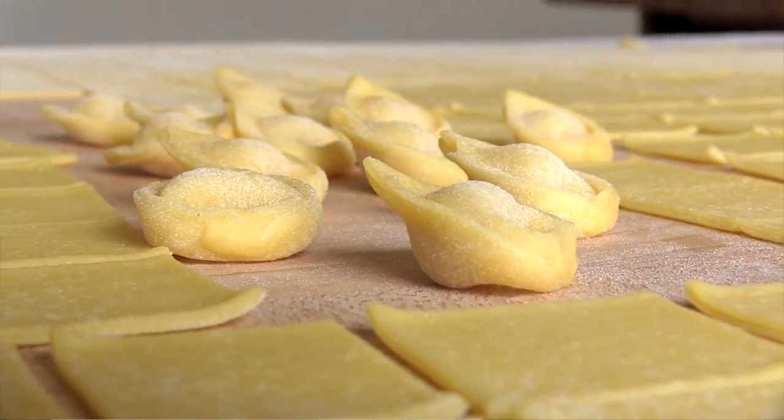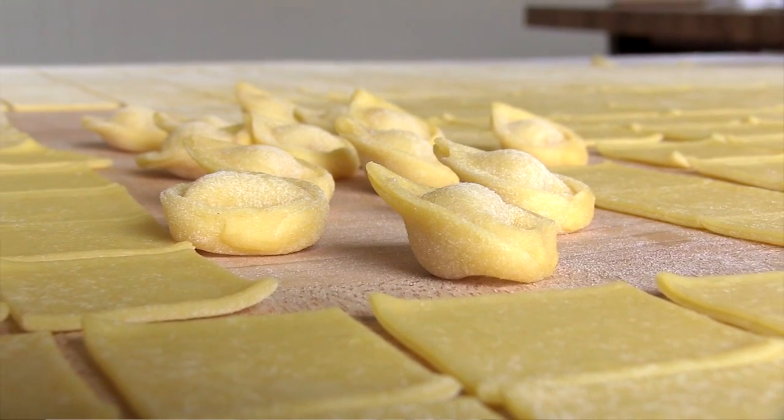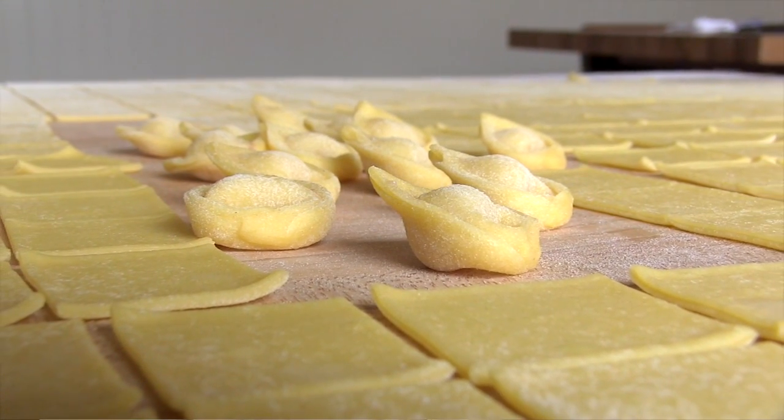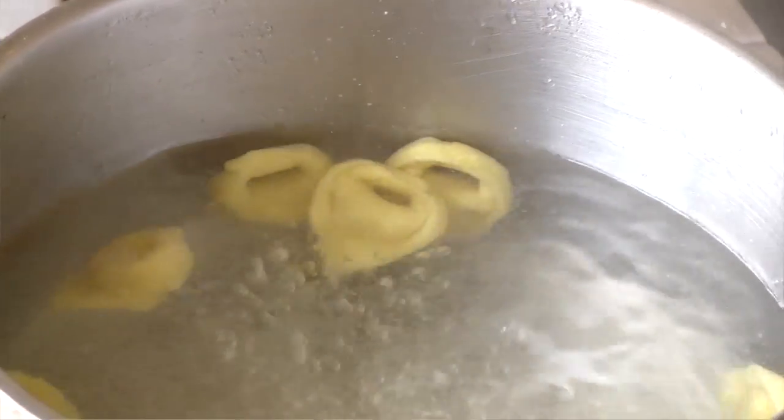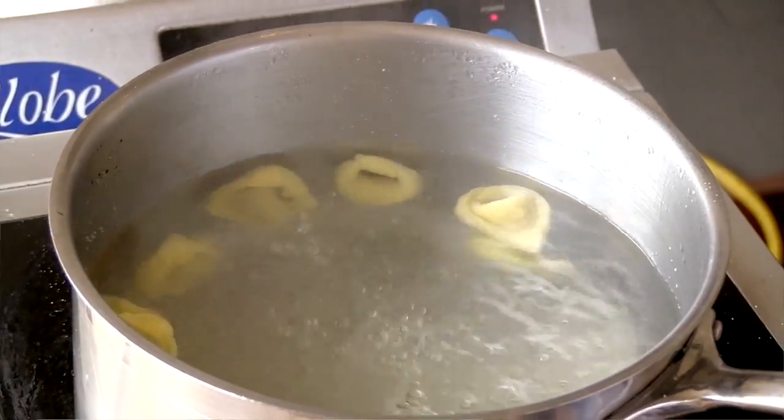The reason I wanted to make tortellini and brodo today is it speaks in lengths of how we approach our pasta program. Tortellini and brodo is such a classic dish, and there's little tweaks from house to house, but the dish is so incredibly classic. And I feel like we remain true to the region and the history behind the dish, but we always put our little twist on it.